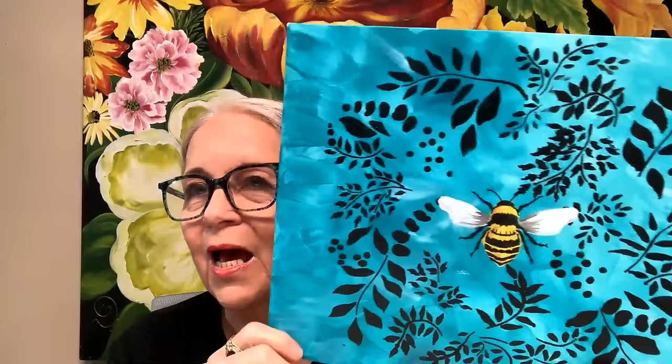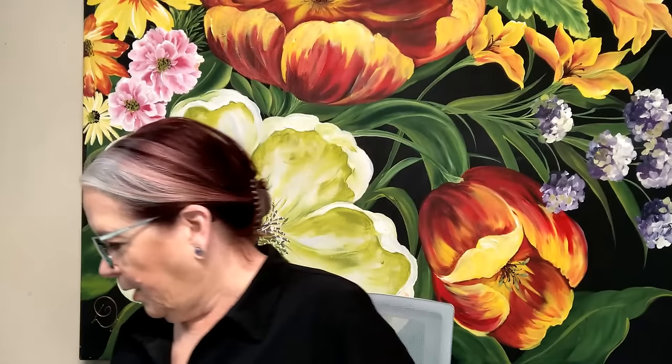And then just doing, I want you to see the dimension of using stencils on top of cool backgrounds and making all this happen very quickly. Okay, I have all kinds of information I want to share with you, but today, let's just work on stenciling.